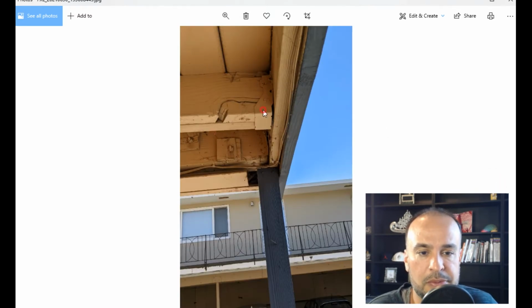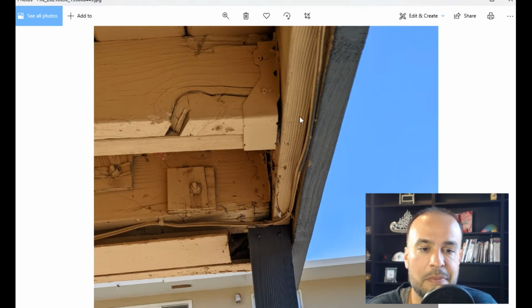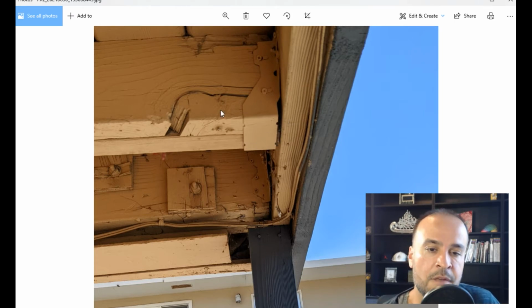Another thing too, specifically, are the connections that you have. Do you have proper connections from your deck joists, which are the wood pieces supporting the floor of your deck, going into some type of beam? As you can see here, this is really an odd connection, and this is actually from a real inspection that I recently did. And so imagine you have a double 2x joist.